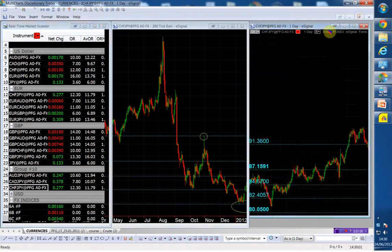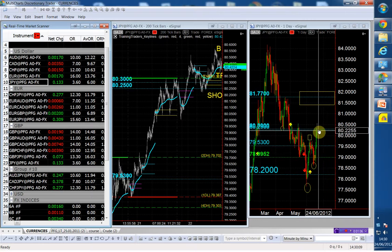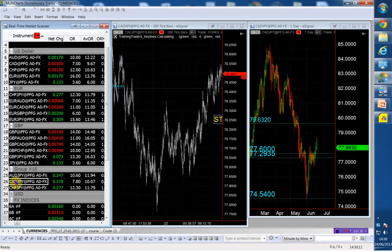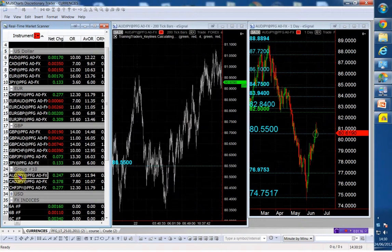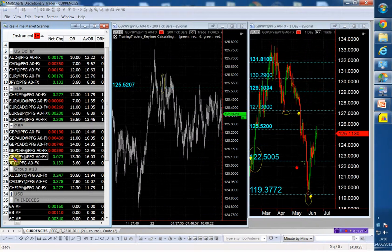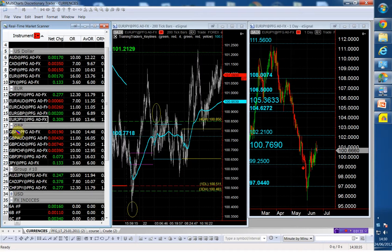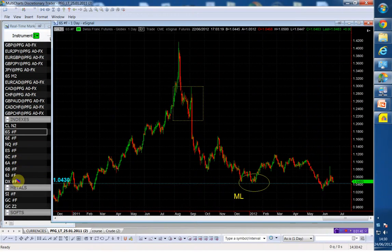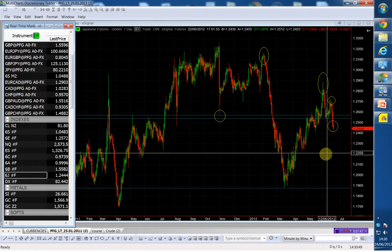I mean, if you look at the dollar yen, look at the explosive move to the upside. If you look at the CAD yen, not really. Look at the Swiss yen, nothing really happening. If you look at the Aussie yen, nothing also happening. If you look at the pound yen, nothing really happening. If you look at the euro yen, also nothing really happening. So what has happened in the yen to give us this?